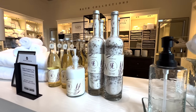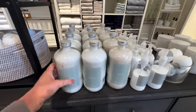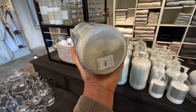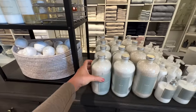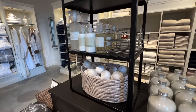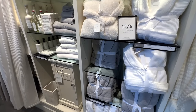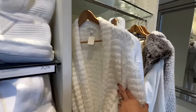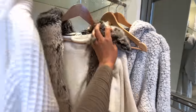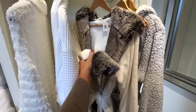I've actually never shopped Pottery Barn's bathroom section, so I just wanted to browse in this area today. They had a bunch of bath salt, a lot of oat and milk kind of bubbly bath things, and I think they looked really nice. I'm not a big fan of the smell of milk for a bath, but I will say that their Pottery Barn robes are a great gift, especially for a birthday or maybe a holiday. I've had this robe twice now because I wear the heck out of it, and it's so comfy. It's a little extra with the fur on the cuffs, but it's one of my favorite robes that I've ever bought.